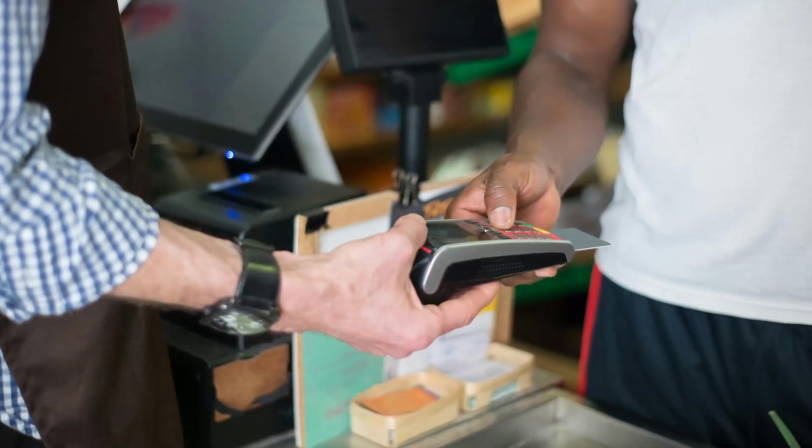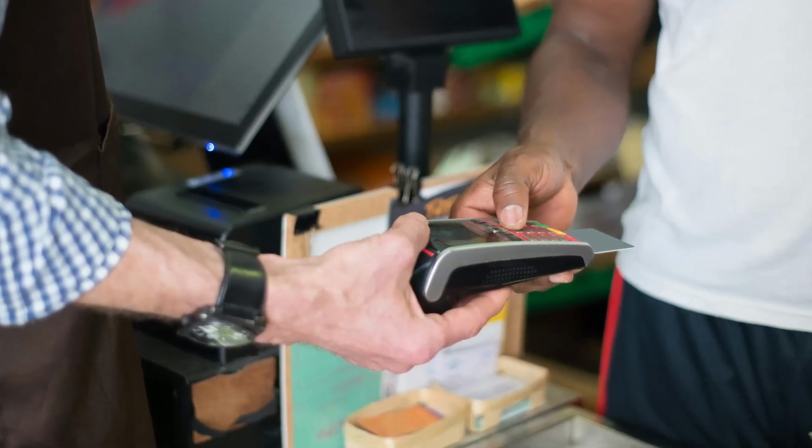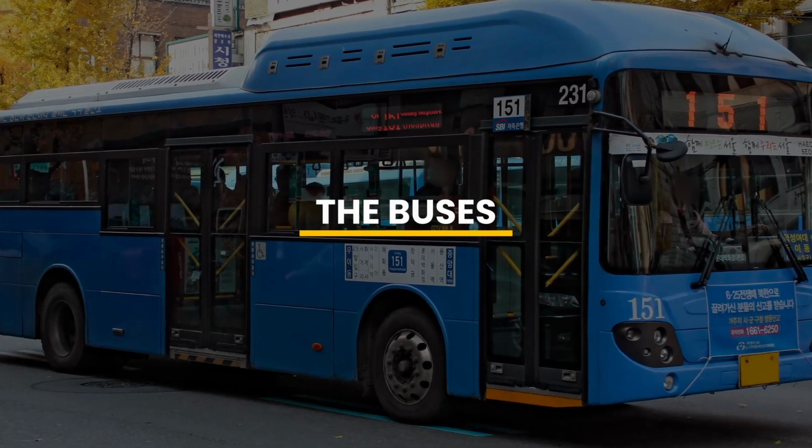Also, if you purchase a T-Money for your kids, you'll need to ask an employee to register a birthday for them so they can receive those discounts. The next most popular form of public transit are buses.